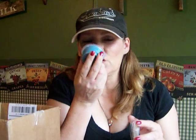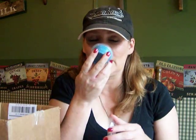This is a combination of Candy Crush, which I have not had on its own, and Blue Sugar Cotton Candy, which I have. This is really, really good. Another of those sugary sweet scents. So I know I'll like that one. I like all those sugary sweet scents, or most of them anyway.